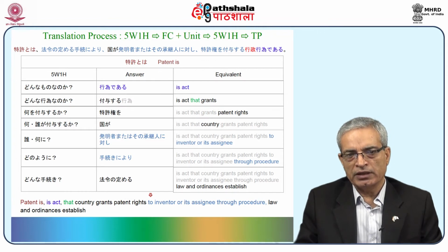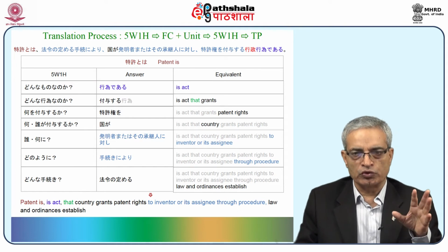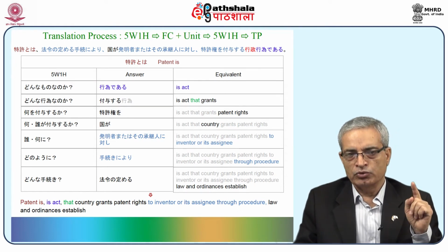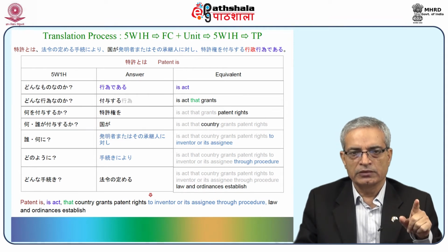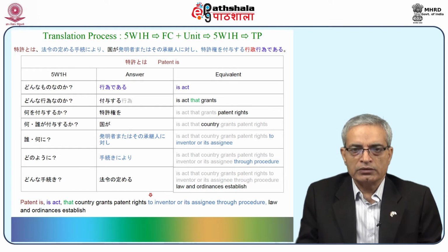Okay, now let's apply the 5W1H. We are talking about Tokyo, so it's Tokyo Towa going on the top. Donna monona no ka koi de aru is act. Donna koi de aru, it's fuyosuru koi desu. Nani o fuyosuru ka Tokyo ken o.